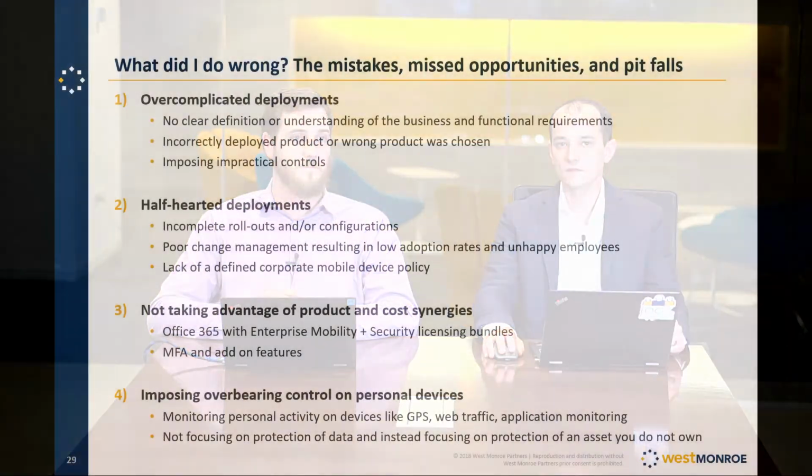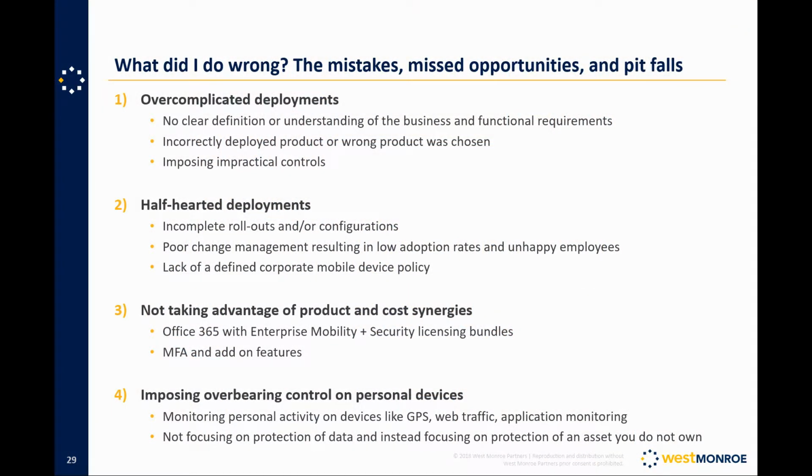Moving on to the next point now, not taking advantage of product and cost synergy. So if you're using Okta or AirWatch or something else for more than just an MDM solution, it might not make sense for you to get Intune when you're already leveraging another third party to do something else. I pointed out, especially on this one, MFA as an add-on feature. Some of these other providers might require you to have an ADFS implementation if you want to use MFA.